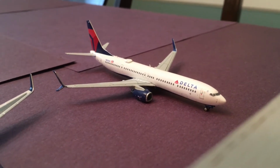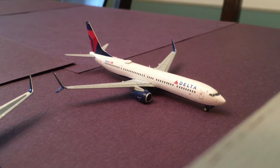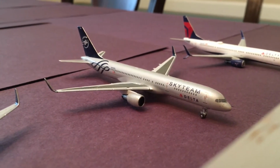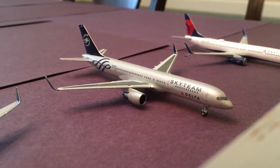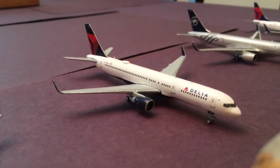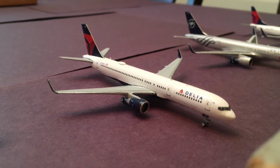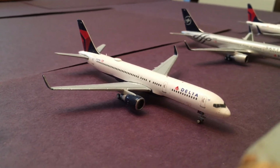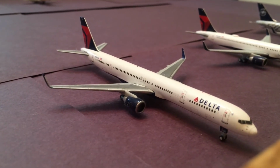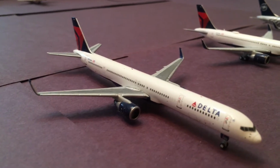On the front side of the terminal, we have the Delta 737-900ER with service out to West Palm Beach. Then sliding down, we have the Delta 757-200 in the SkyTeam livery. This guy will be heading out to San Francisco. Then we have another Delta 757-200. This guy is going to be making a flight out to Las Vegas, Nevada today. Then we got the Delta 757-300. This guy will be heading out to Seattle, Tacoma. That's a pretty cool flight in my opinion.